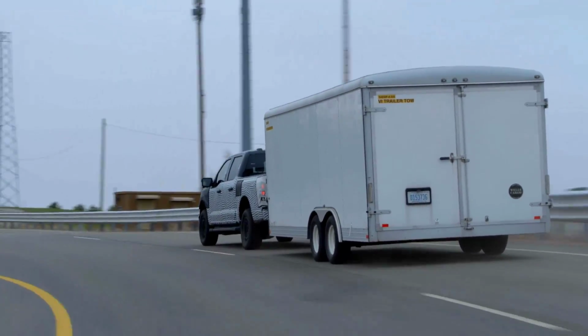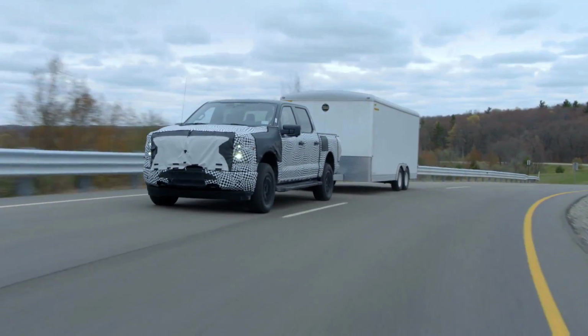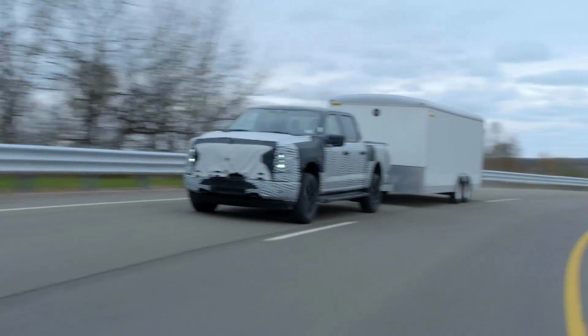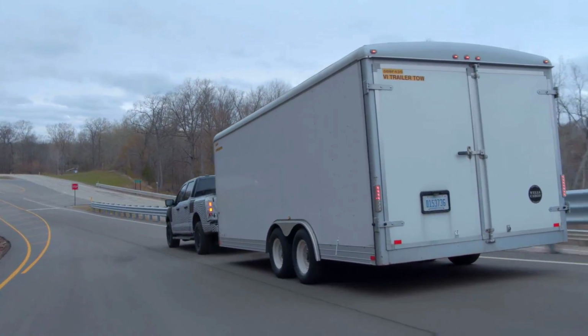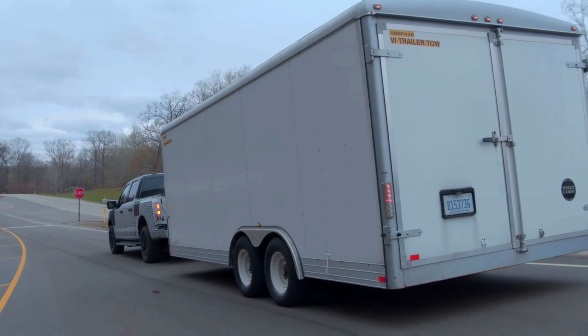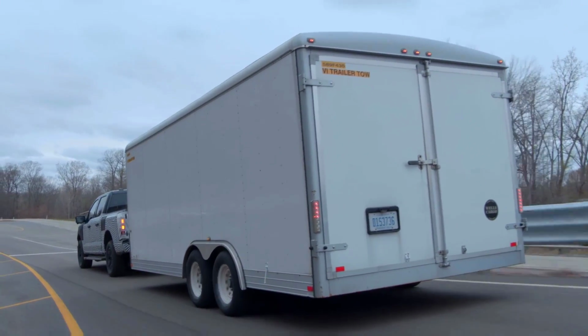Even if you're going to be camping, if you're going to a campground that, let's say, is 120 miles away, you leave with a full charge and you get there, and if you have the ability to recharge while you're there, then it shouldn't be much of an issue heading back.